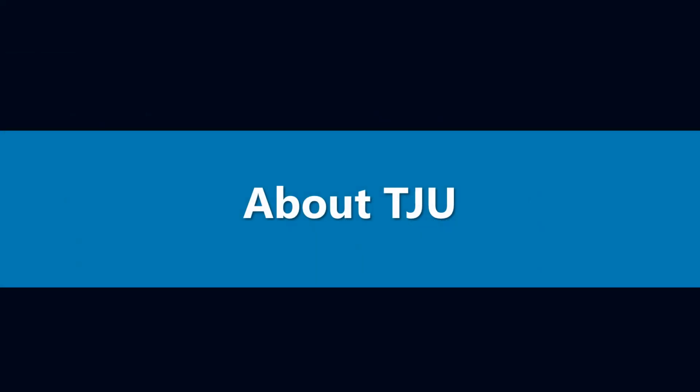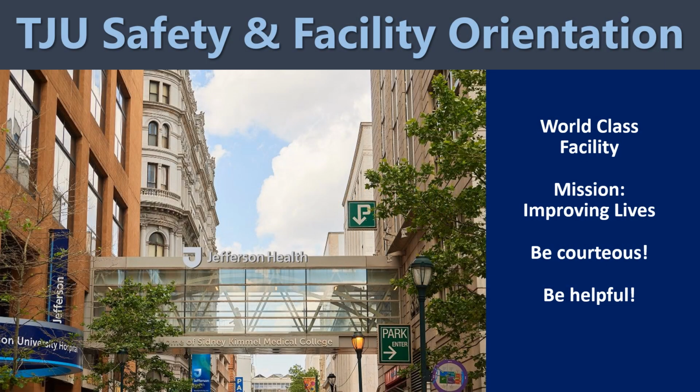Information about Thomas Jefferson University, this facility, and the project. You are working in a world-class facility that never stops and never closes. The work inside these walls continues round the clock, 24 hours a day, 7 days a week. There are no off hours for patients and staff. Jefferson's mission is to improve lives throughout the region. When working here, consider that families and patients may be experiencing stressful circumstances. We can't allow our construction activities to add to their stress. Always be courteous to the families and the staff.